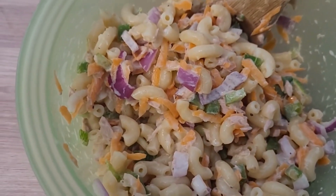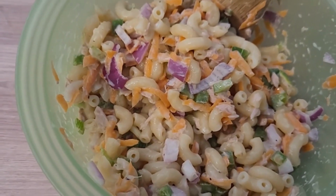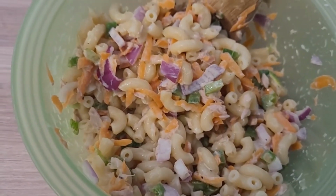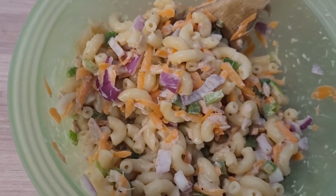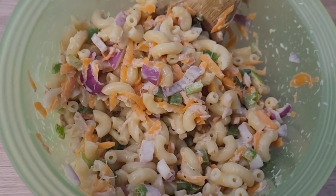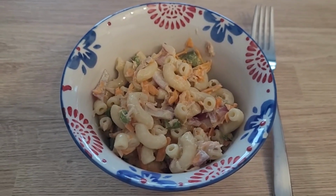I can taste the dill. I can totally taste the lemon. Really good. I'll add salt and more pepper when I season it to eat. Once this is chilled, this is going to be super delicious. This was a good idea. Tuna pasta salad for lunch today.